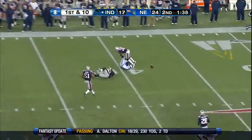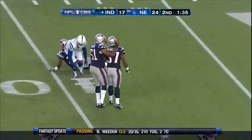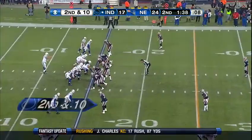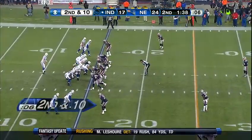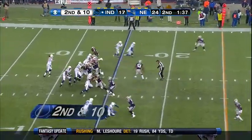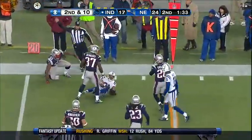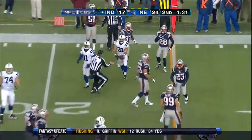Rifles it down the field, and it's batted away by Dennard. What a nice play by the rookie from Nebraska. 2nd and 10. Quickly now. Mayo able to bring down Donald Brown 2 yards short of a first, gain of 8.